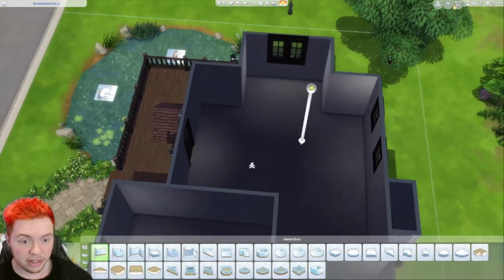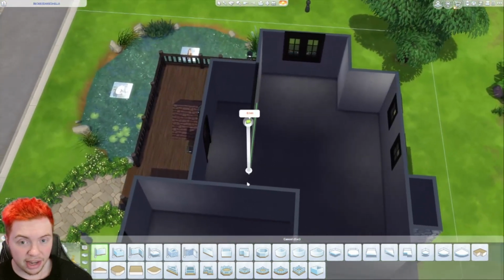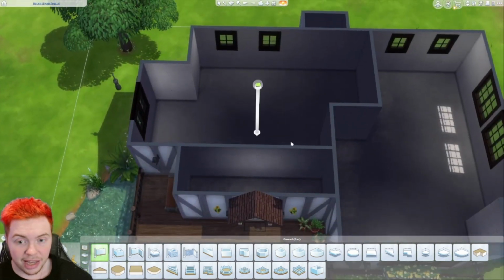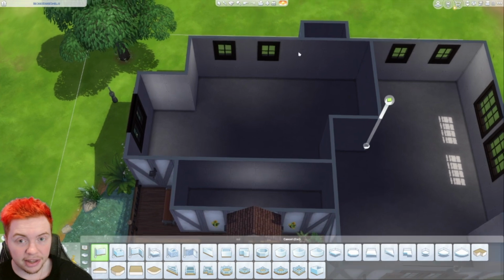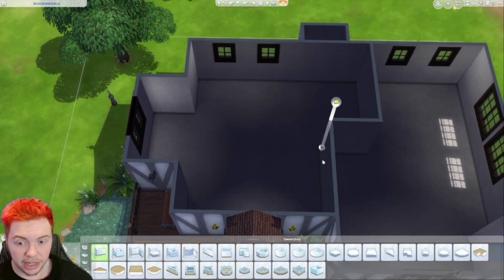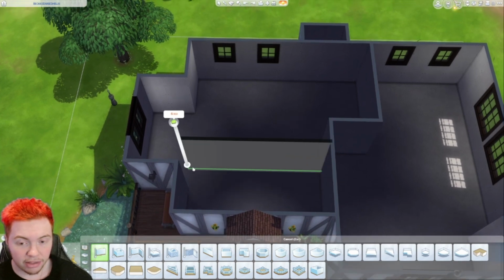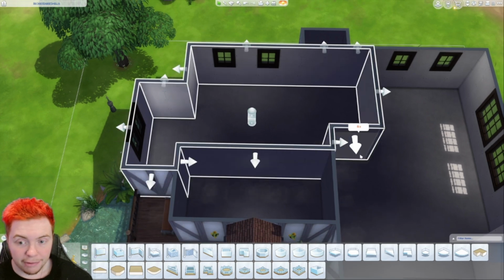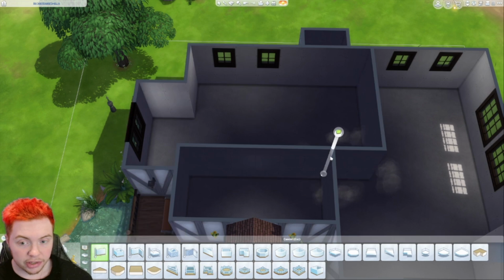Obviously, we have to consider where we're going to put all of our other things in the house, so I'm thinking this would be our entrance hallway. We could have some stairs on this side over here, or we could even extend it out like this and just have the stairs in the same room. If we pull this back, that makes a bit more sense.